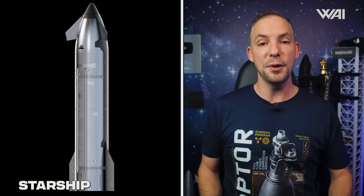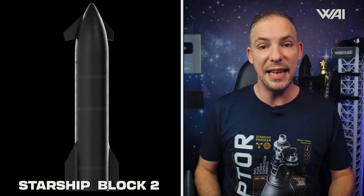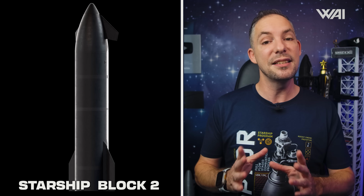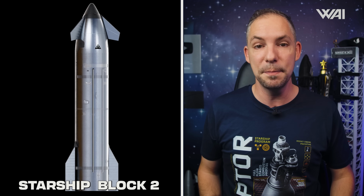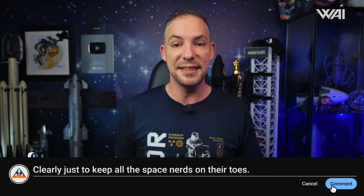One possible explanation for this spin prime could be that booster 14 needed it because it will carry a Block 2 ship. Wait, what does the ship have to do with the booster? It's pretty simple. Booster 14 likely needed significant upgrades to fly with these considerably heavier ships, and Musk has confirmed that it is more advanced than 13, thus requiring a spin prime. What do you think? Why does SpaceX keep ping-ponging on the spin primes? Give us your best guesses down below.